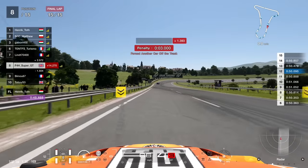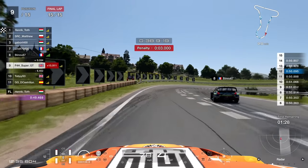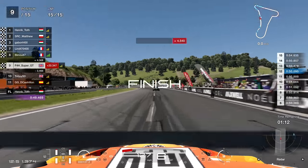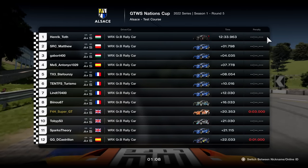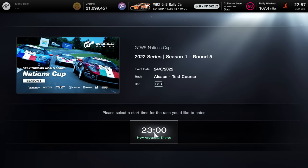So I got the penalty, 3 seconds for forcing another car off. Yeah, I felt guilty, I let him go back. It was a good scrap, but very filthy, I think it's fair to say. Ultimately finishing it in P9, which isn't as good as P3. It's quite a few positions worse, actually.